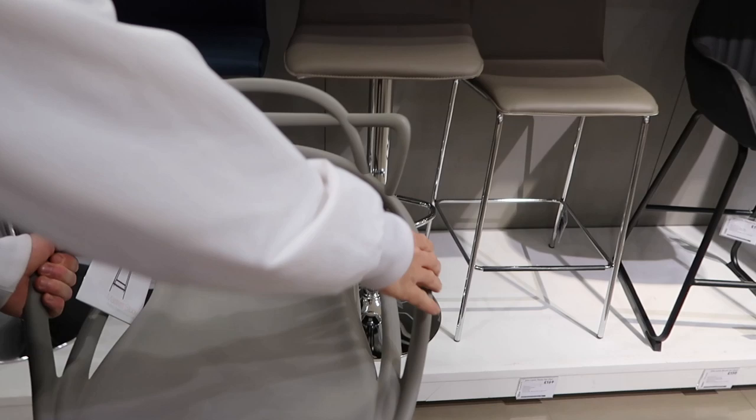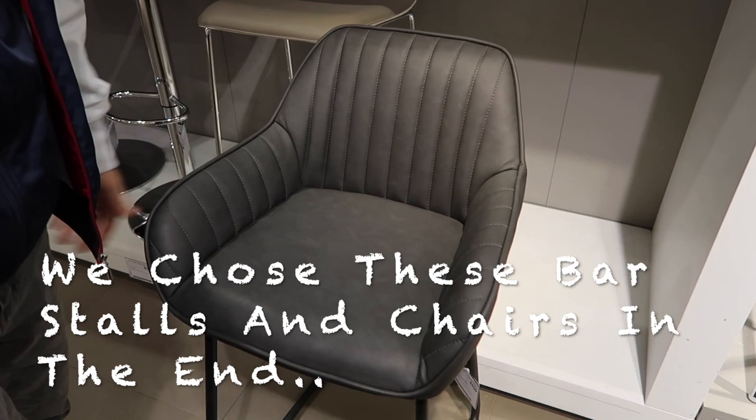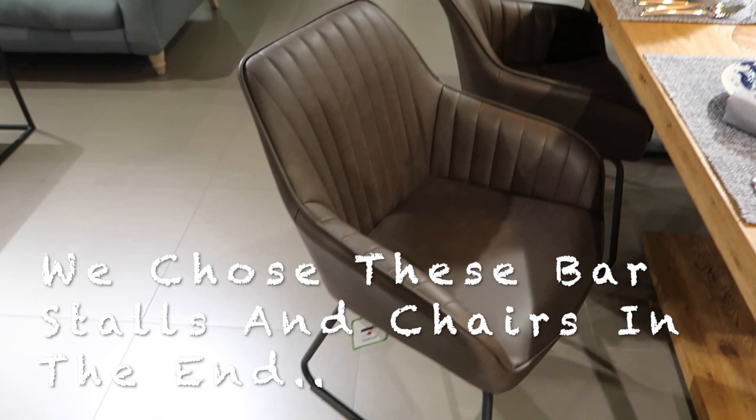I've got to try this out. Yep. That's the one, isn't it? I do like the design of them though. Get that one out, try that one. It's 150 that one is. Yeah, that's nice, isn't it? Do you know what actually supports the bottom and the back? Is it nice? Alright, let me try it. Nice. And then we want two of them in grey.